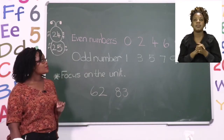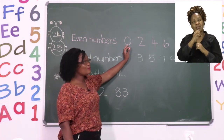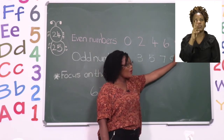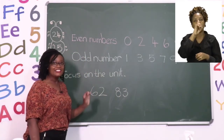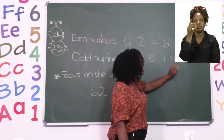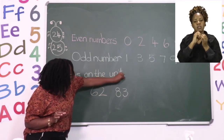So now that we know when we are using odd numbers and when we are using even numbers, we are going to try our exercise. Remember, even numbers end with either, let's say them together, 0 or 2 or 4 or 6 or 8. Those are for the even numbers. And then our odd numbers are numbers that end with 1, let's read together, or 3 or 5 or 7 or 9. So these are the numbers that we use when we are saying odd numbers. Remember to focus on the unit because that is the one that matters the most.